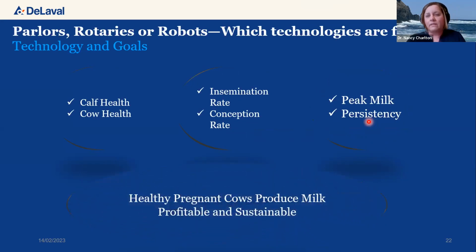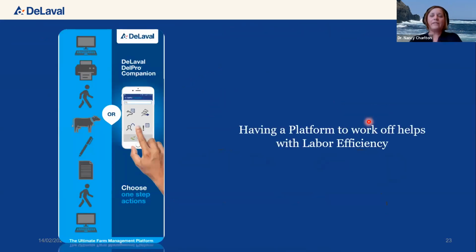We can't agree on everything, but one thing I think I'd like to agree on is that we have a goal of healthy pregnant cows that will produce the milk that you want at the quality that you want. And then this should lead to the profitability that's necessary for your farm to be sustainable. So having a platform to work off, I think, is key to this.